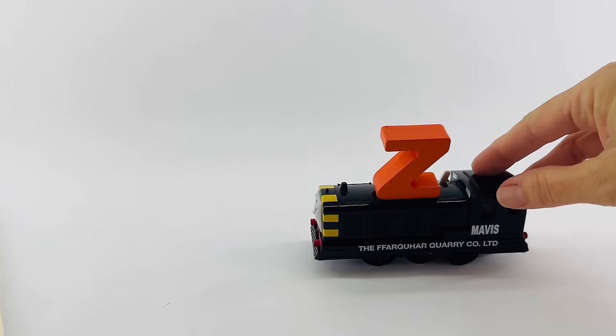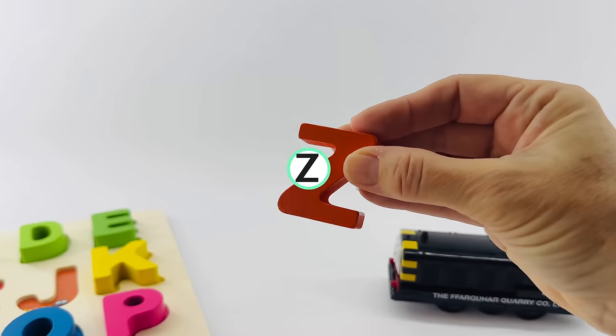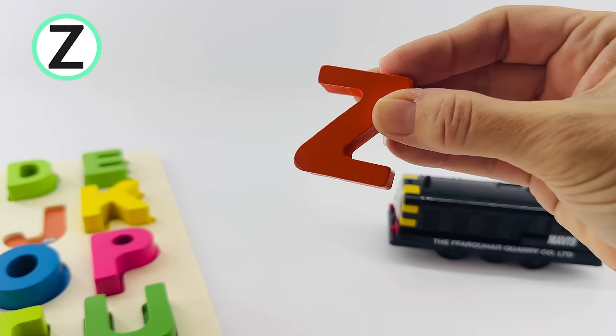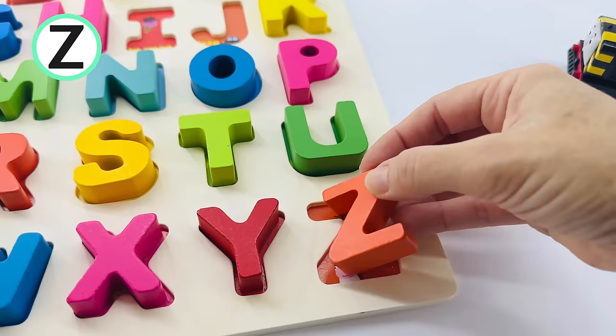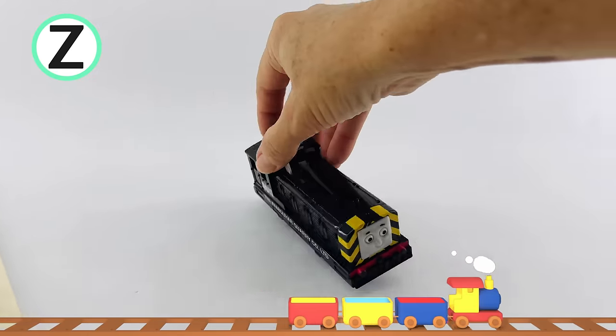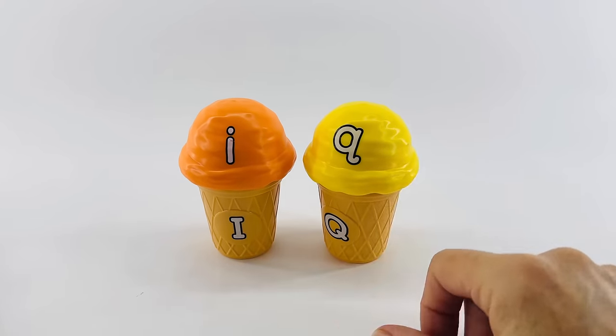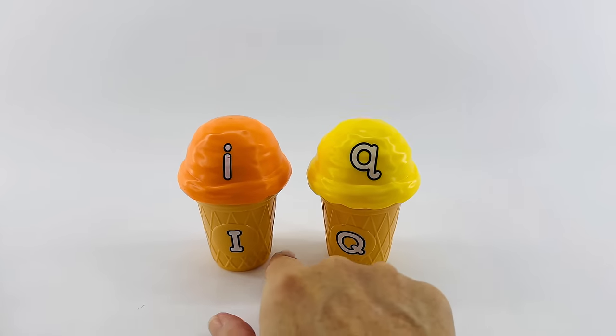Choo-choo. Here comes Mavis. Oh no, the Z fell off. That's the letter Z. Z is for zebra. This one is orange. Let's put it at the end of our alphabet and say, bye Mavis. Choo-choo. I think there are letters hiding inside of the ice cream cones. Let's open them up and find out.